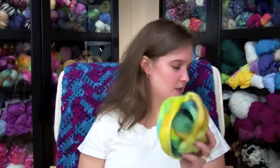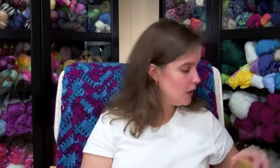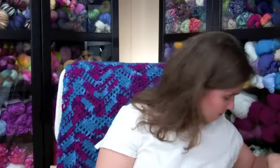You know, if I don't get it, maybe I'll be able to find a color that I can do the lace in or something to add to this, but we'll see. That's my idea right now. It may or may not happen, but we'll go with it for now.